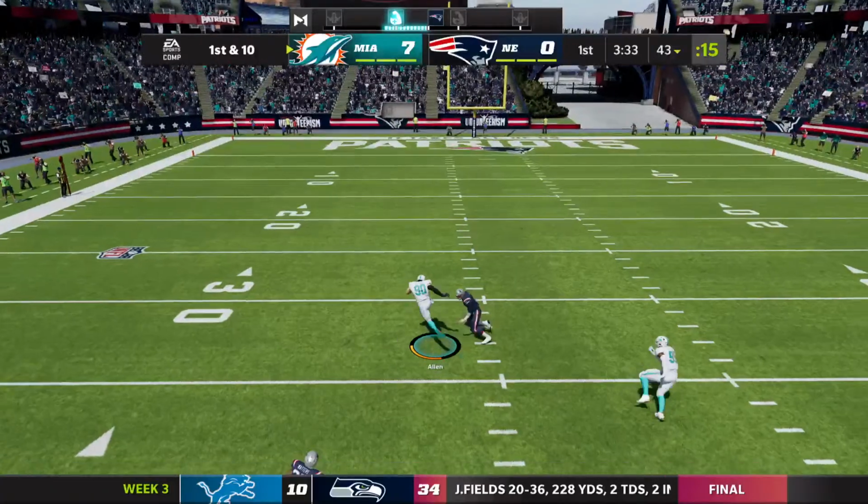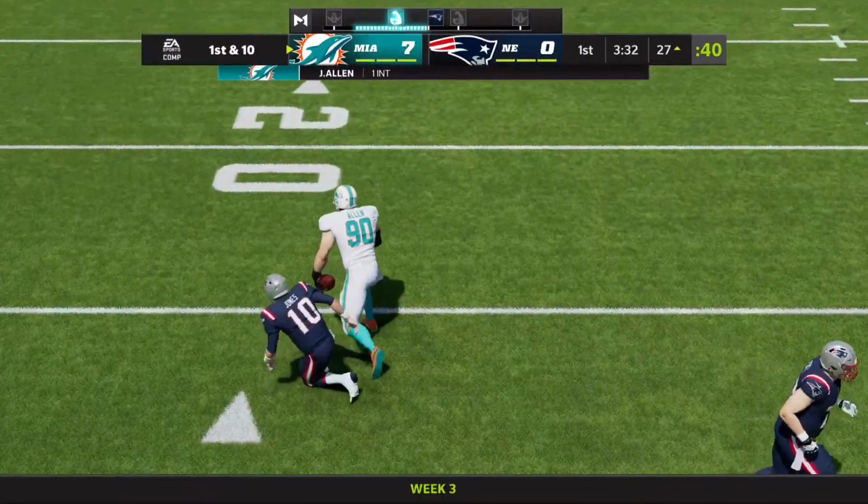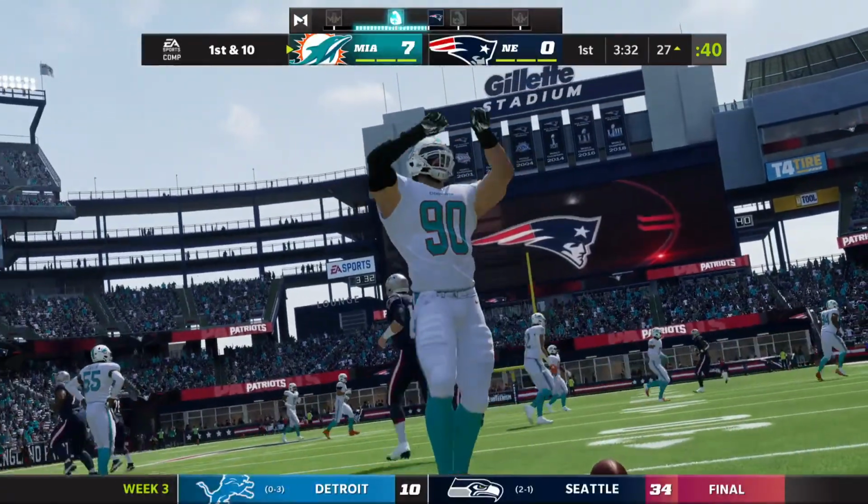That's into a crowd and intercepted. Picked off at the 36, and he's able to get it back to right around the 27.